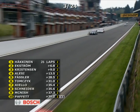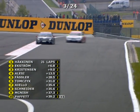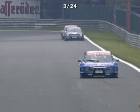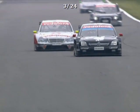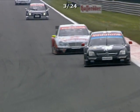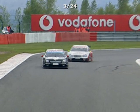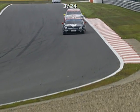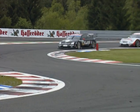And Hakkinen's lead now, a huge 7 seconds. Engstrom and Christensen, then it's Fässler. Still that Scandinavian 1-2-3. This battle is pretty furious, I think. Again, Bernd Schneider tries to look down the inside, and another bit of rubber we saw flying off in the background. I think that was coming off Allan McNish's car. I think McNish may have a puncture. Just saw a little bit of rubber peeling off. And tyres we knew might be an issue around here.